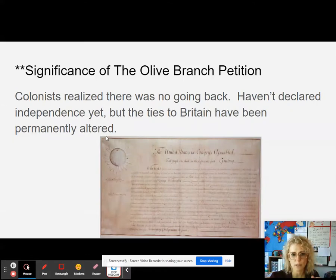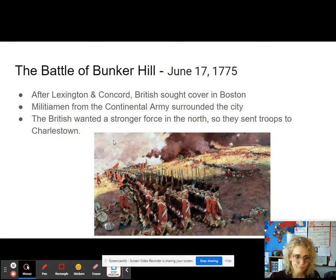It really was, and this is an image of the olive branch petition. But the colonists then at this point knew there was really no going back. The Boston Tea Party was like the last straw, and the Coercive Acts, and the issues with the Coercive Acts and stuff. It was just not something that Britain was ready to kind of negotiate anymore. And so, even though they hadn't declared independence yet, the ties with Britain had been pretty much damaged enough to be broken.